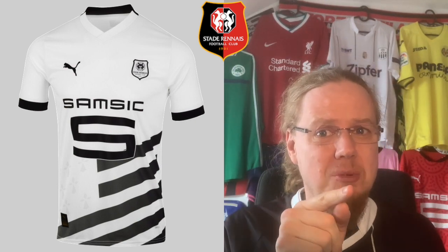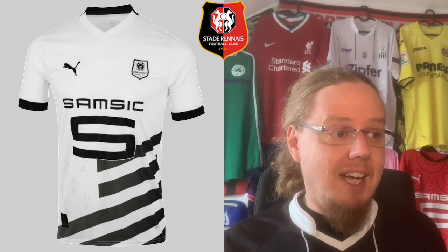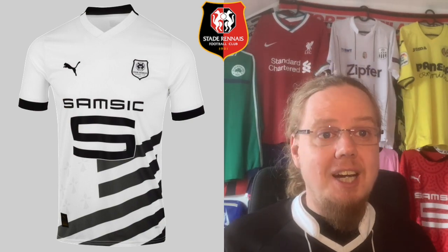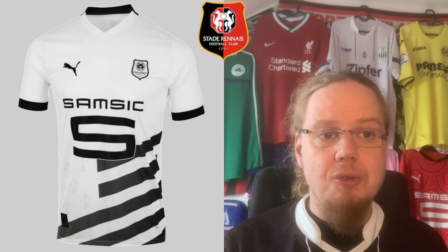Not as good as the 2010 away jersey, but it had a similar effect. That looked actually awesome. But I think it's also an 8-star. I can see the reference there and the reason behind the design. That's why I think this is a really cool one.